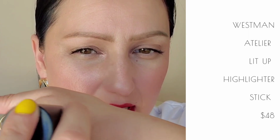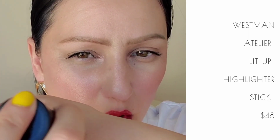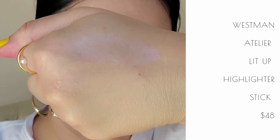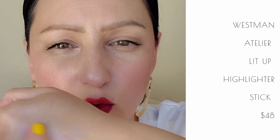Kind of reminds me of a balm, but it has the shift of that rainbow color to it. You can see the blue and purple shift to it, so it moves in the light really nicely. So it's a hydrating lighter with some glow factor.